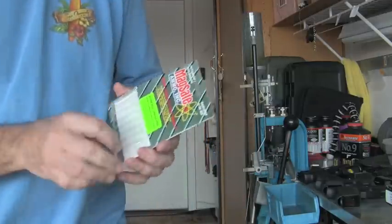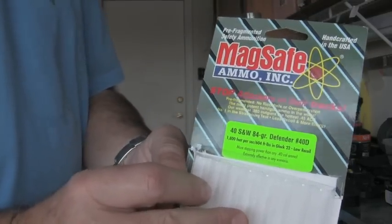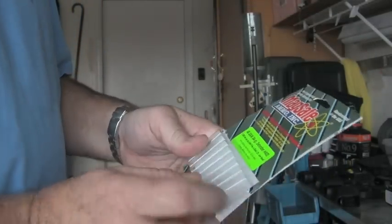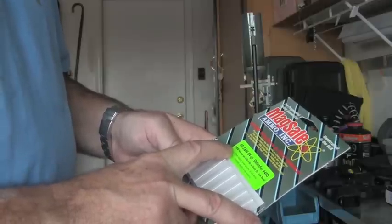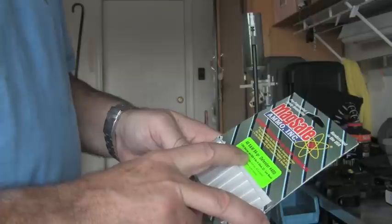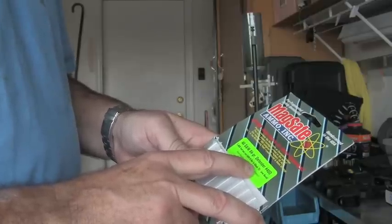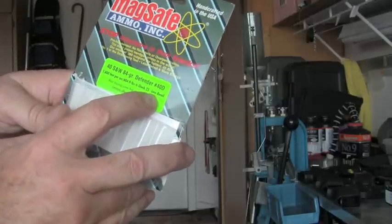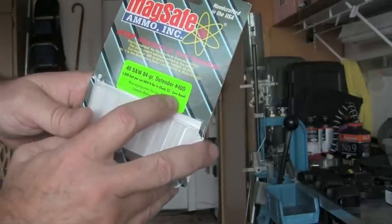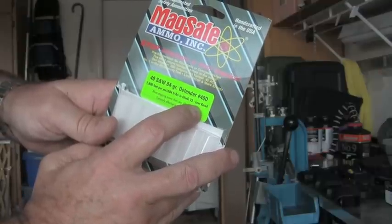This on the label here, and I'll bring it up close, see if we can get it on camera. It states that this is an 84 grain bullet doing 1800 feet per second with 604 foot-pounds in a Glock 22. And at the end here, right above my finger, is low recoil.